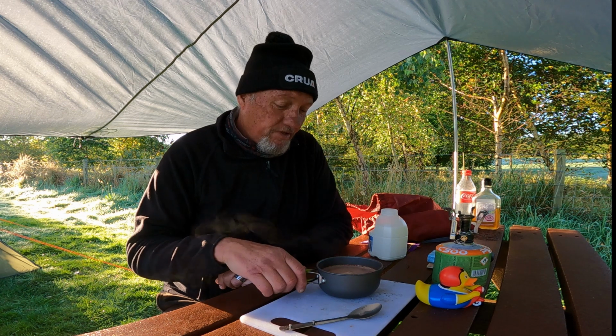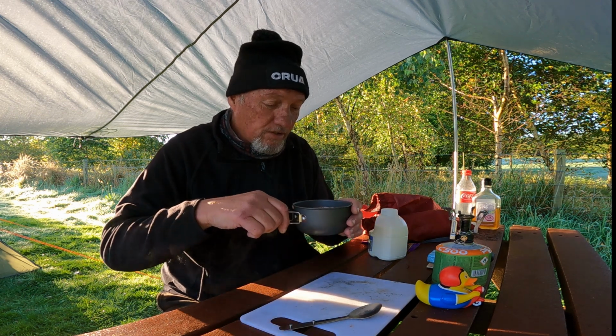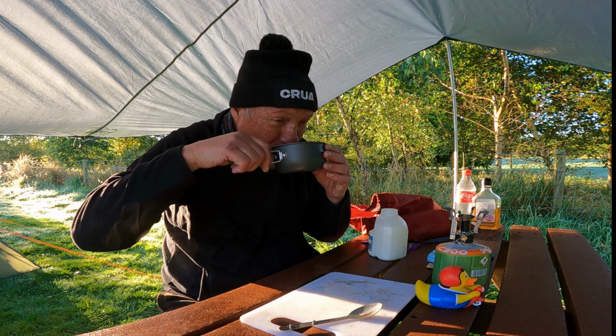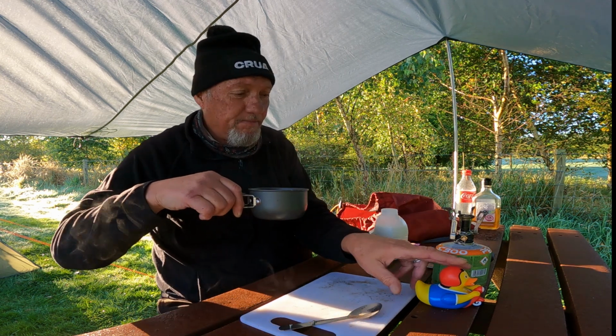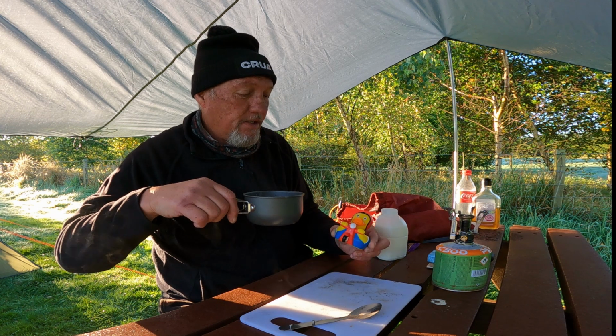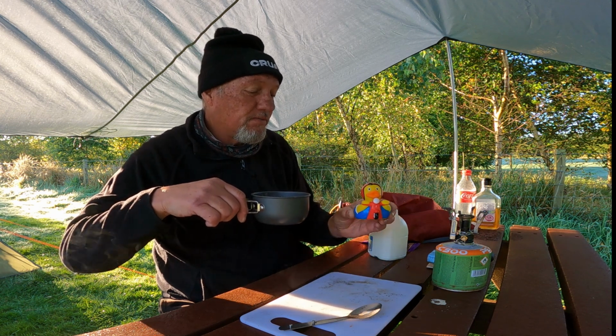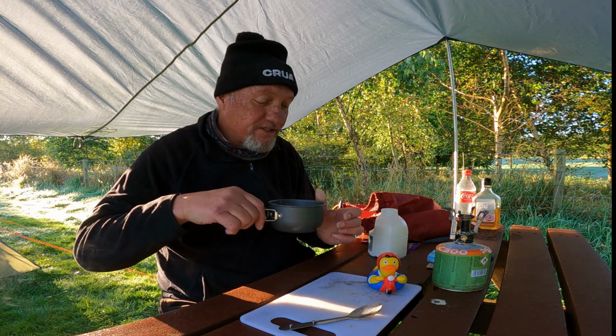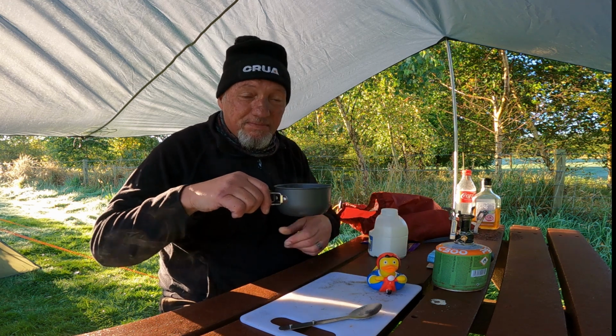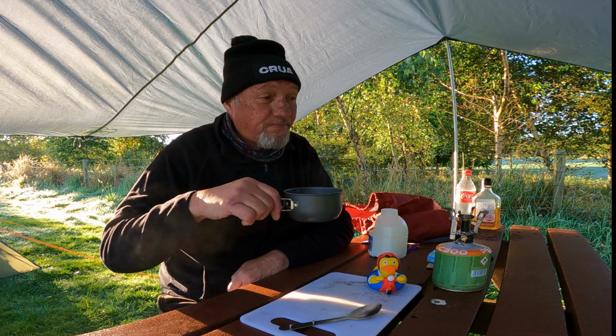So yeah, let's have this hot chocolate. I hope it's not going to burn my lips. It's perfect. By the way, this duck on a motorbike is quite cool. My son Casper gave it to me just before I left, so it's like a little memento to bring along with me on this trip.